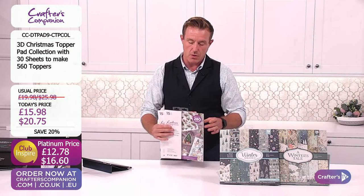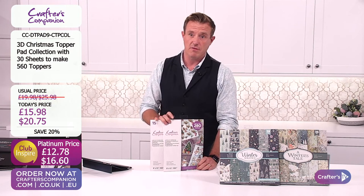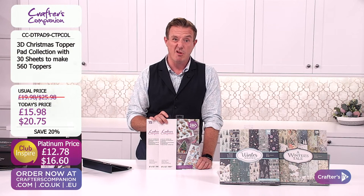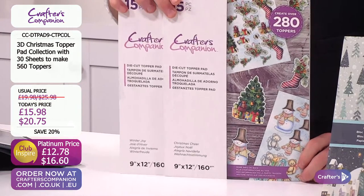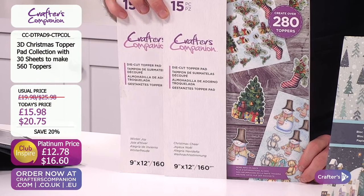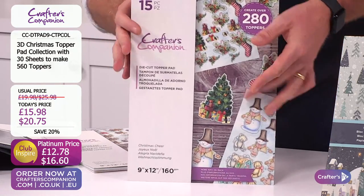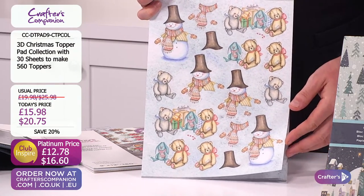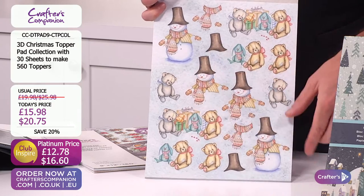Something which proved popular when we launched them, I think this time last week, was the die cut topper pads. These again are brilliant for quick, easy makes. And if you're quite new to crafting and you just decide this year that you want to make your very first Christmas cards, maybe the kids want to get crafting as well, these are absolutely perfect. You've got two different styles: your Christmas cheer and your winter joy. So three different designs within each pad, 5 sheets of each, so it's 15 sheets in total, 280 toppers overall. You can be quite frugal with these and just add single elements to particular cards and projects, or indeed you can decoupage these all up. There's roughly about 4 full decoupages per sheet.